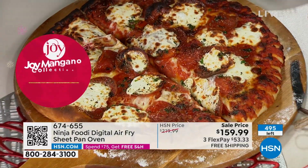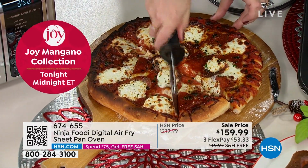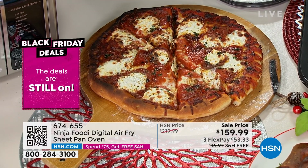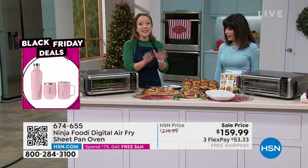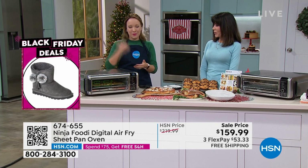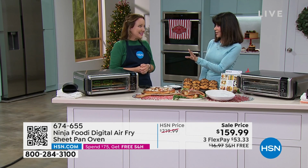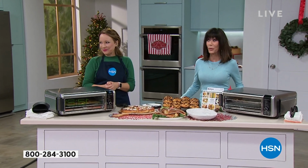So whether you're doing pizza from scratch or just doing a frozen pizza, which sometimes I do as well, you can do that in your digital air fry oven, and it's gonna take less time. This is a 60-second preheat, and the pizza is done in about 10-15 minutes. It takes my big oven 15 minutes to preheat. So your pizza could be done by the time your big oven preheats. Even my other air fryer took a long time to preheat.